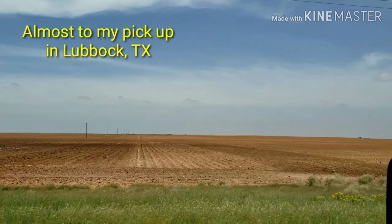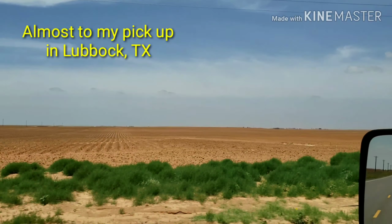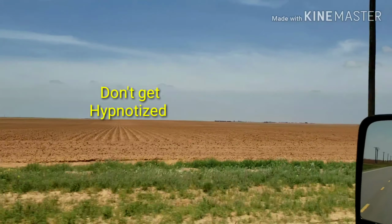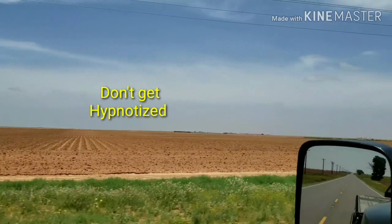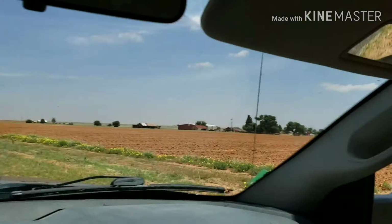Can't imagine what. Well, I guess they grow cotton in them fields because that soil just looks like the red clay out of Georgia. But we're in central West Texas. I guess that's what they would grow.